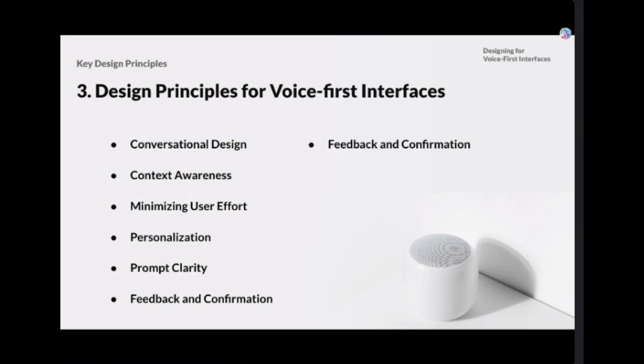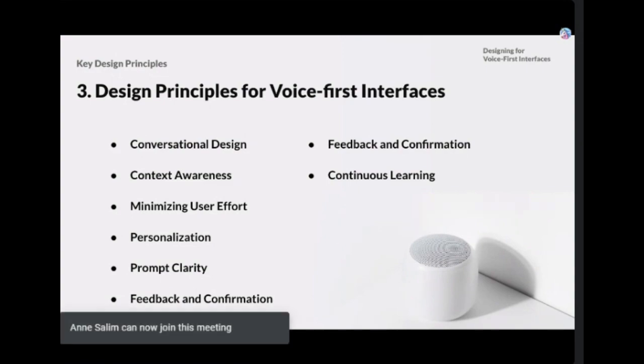Another one is accessibility. Accessibility basically is designing interfaces that are inclusive and accessible to a wide range of users, including those with disability. And how we can do this is to incorporate voice command as an alternative input method for users with mobility challenges.